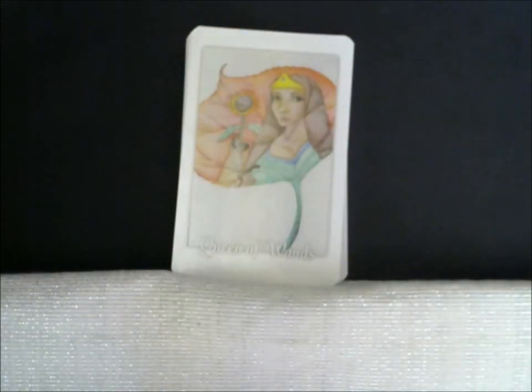Queen of Wands. I always notice the eyes, so I notice her eyes again. She looks like she's not aloof. She's not dazed. She's looking at something. She's looking at you. She knows what she wants.